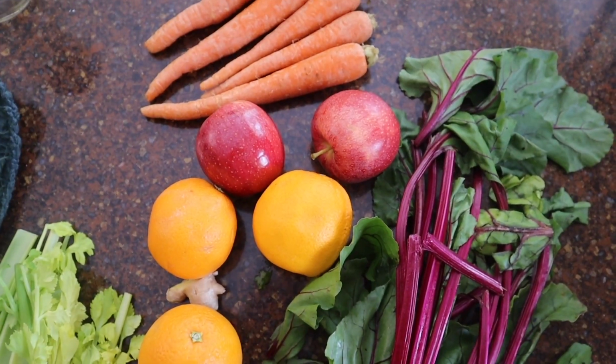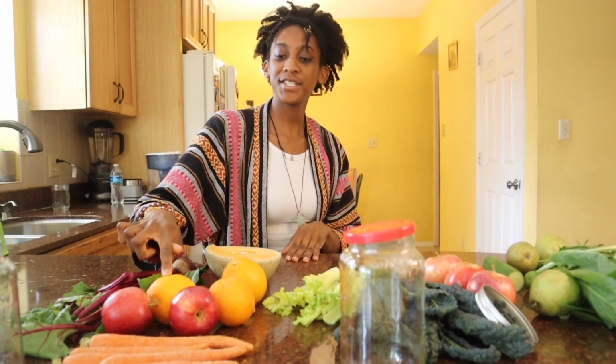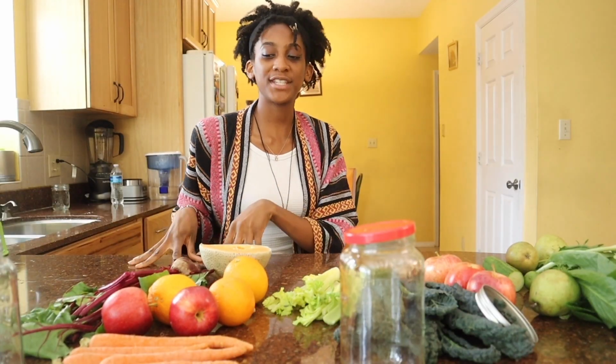Let's just kind of get right into it. So as you can see, I have all these lovely fruits and vegetables in front of me. I have some carrots, some beets, some oranges, and half of a cantaloupe for this one juice right over here.